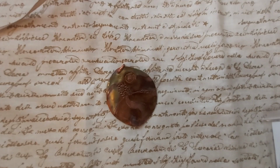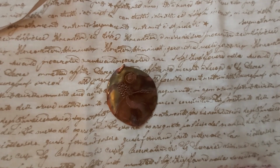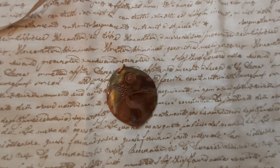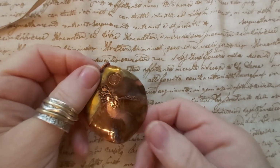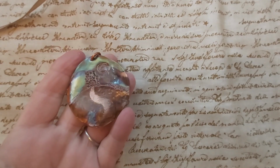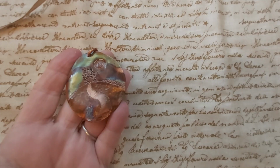Hi, welcome to the Madwitch Cottage, and today I'm sharing some more of the creations from my husband's little studio, where he's been busily making some copper art. This is one that isn't necessarily for sale. I'm going to show you what he's created, and they will be going up on my Etsy shop.